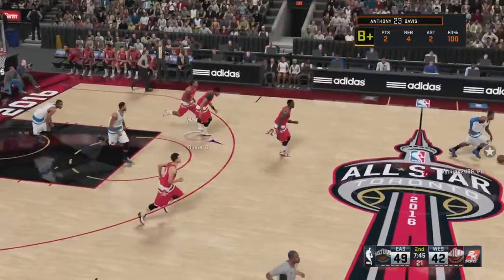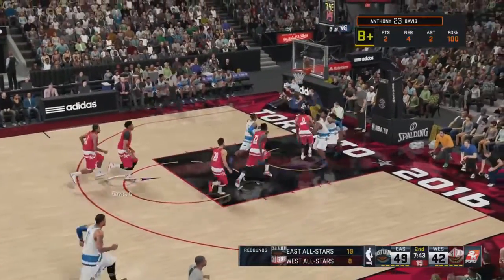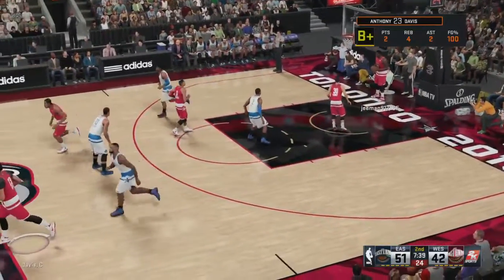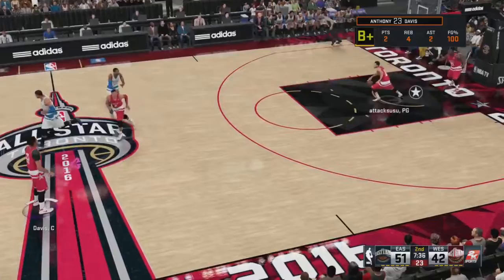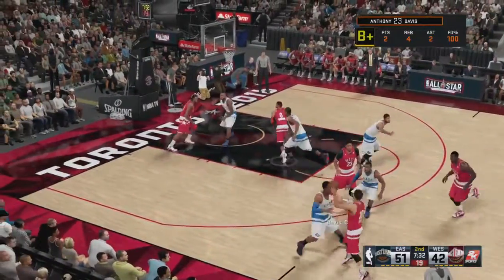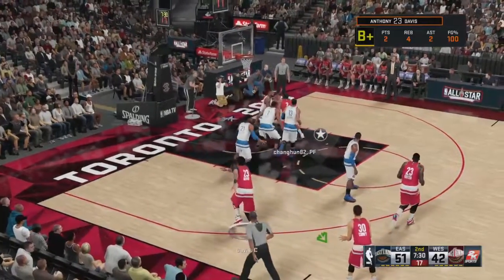Curry's shot is off. And really credit their advantage on the backboard. That's where the lead has been built, and that's why they are in control. Greg, simply controlling the glass. I mean, plus 10 is the advantage in rebounds right now.